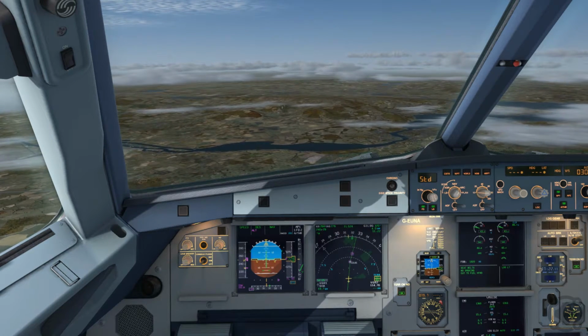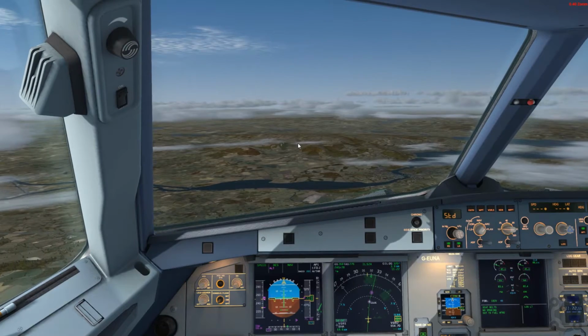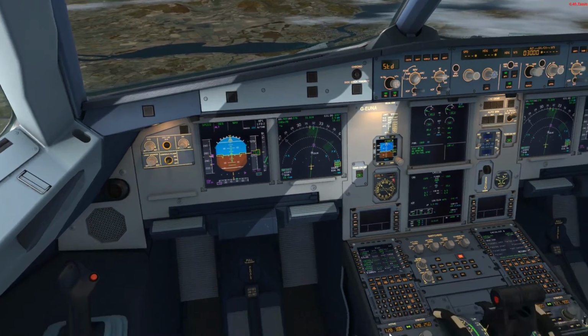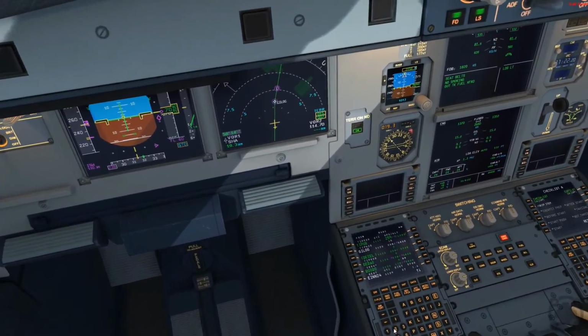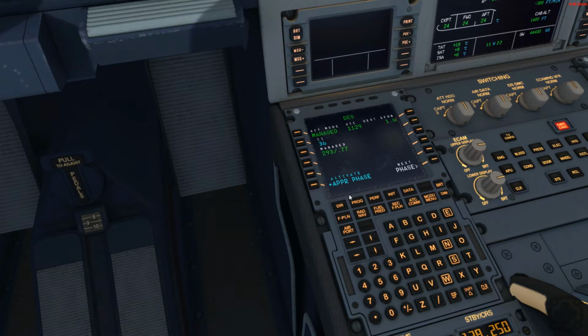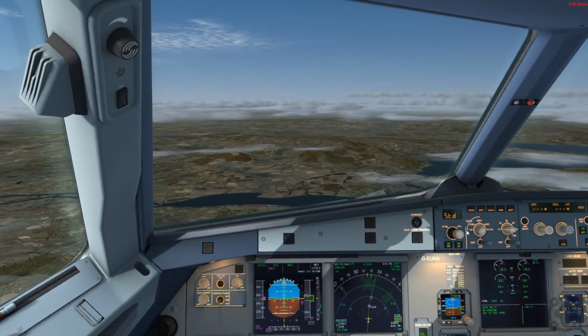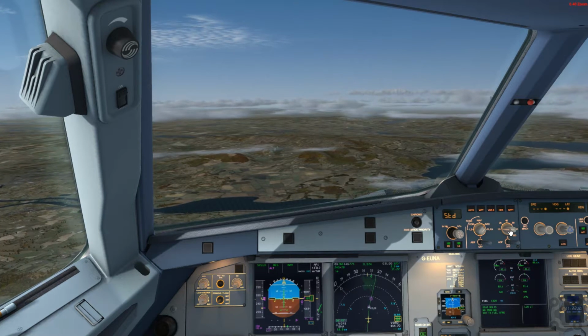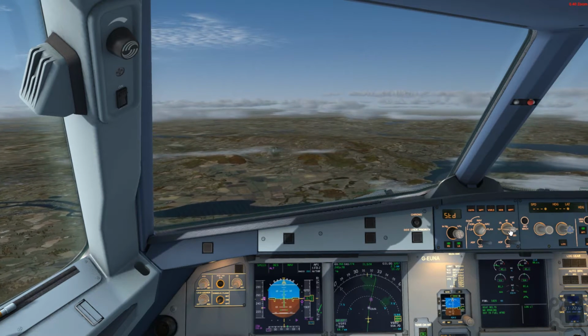Getting a little bumpy. Gotta manually activate the approach phase. But I don't even think we're ready for the approach phase yet, but I'm going to get it ready. So activate approach phase. I'm not going to do that just yet. I want to wait until we're just about to turn.